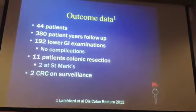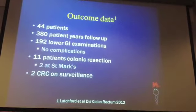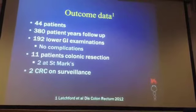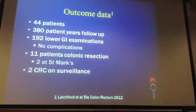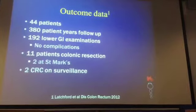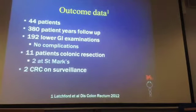And these were patients without a family history. They were the first presentation with colorectal cancer or multiple polyps. And most of these people had undergone a colectomy and ileorectal anastomosis at other institutions. There were only 2 colorectal resections at St Mark's for the people who were under surveillance. One was an AP resection for somebody who developed rectal cancer, and the other one was a pouch revision.